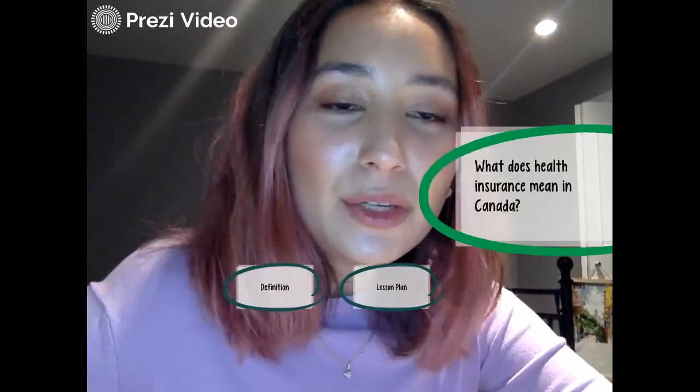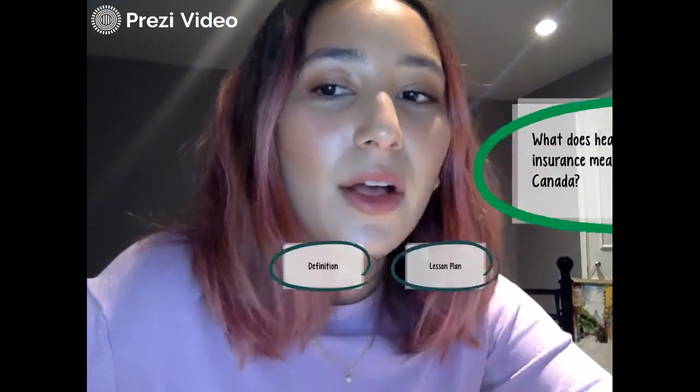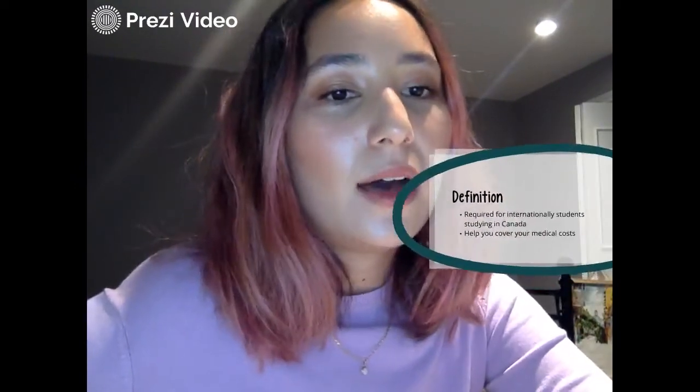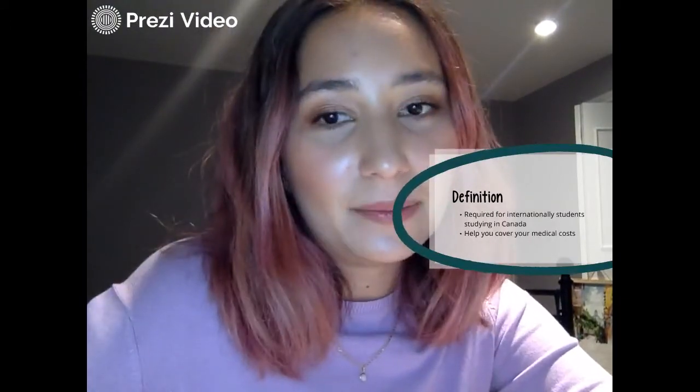So first of all, when you land in Canada, you will require health insurance. Health insurance essentially is a service that is meant to help you cover your medical costs. And it's required for all international students coming into Canada.